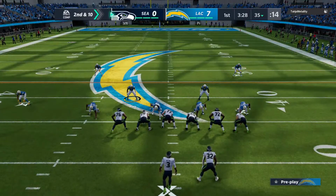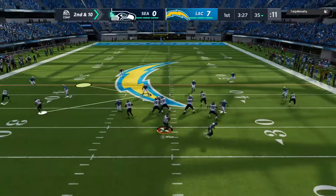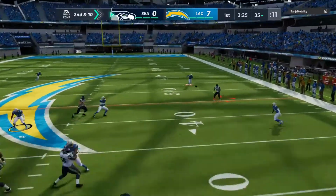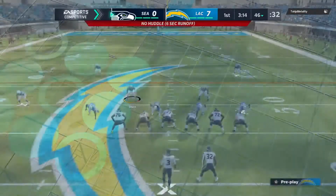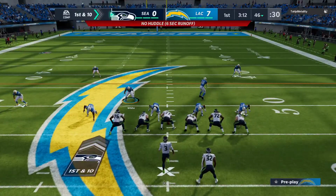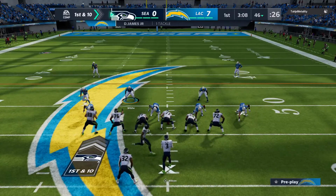Here's second and 10 now from the 35. To throw again, Wilson. That one going to be complete to David Moore. And he slips up past the 45 before being tackled. 12 yards there and a first down.